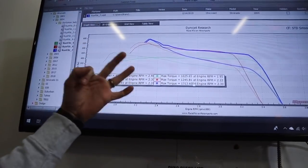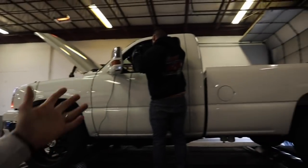Good job. So they say for data anomalies, it's always good to have three points of reference. So what we're gonna do is another pull, and then we'll take the average of all of them, and that'll give us a pretty sturdy, credible number that we can use to compare against when we do the turbo and injectors later this week. And then we'll be back down here to visit our friends at Race River Motorsports. Thanks again, guys. I really appreciate it.